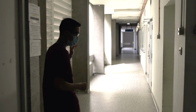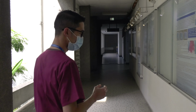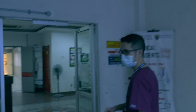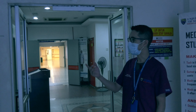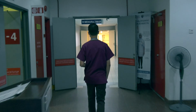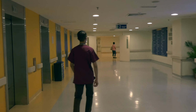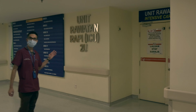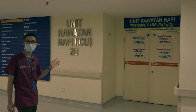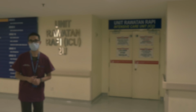We're going to go to the next place where I'm going to show you the ICU, OT and also our ward. Come along. Due to the COVID-19 pandemic, we need to register while entering the UMMC. As you can see on the left side, this is our main ICU. This is where patients needing intensive care will be placed for close monitoring. This is our level 2, just in front of the main lift.